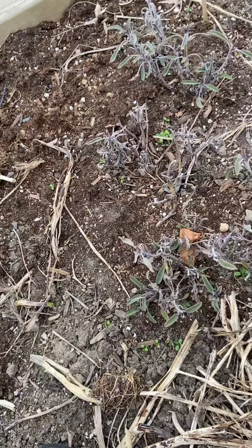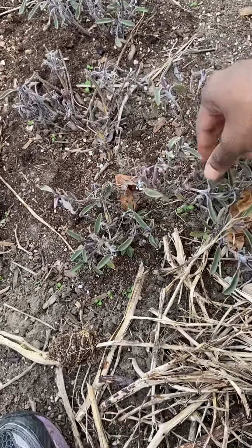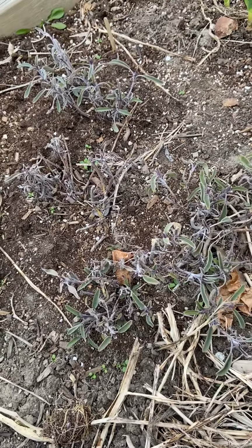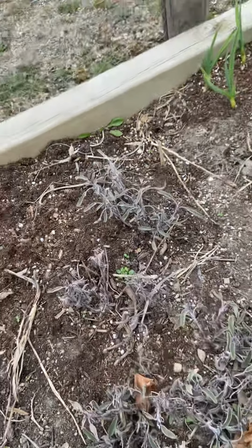I think if I want to grow some upstairs, all I have to do is just dig up some and put it in a container upstairs. But sometimes when it's raining and stuff, I don't want to come down here to get stuff. I can get it from the balcony upstairs.